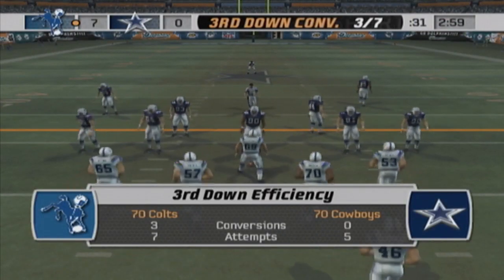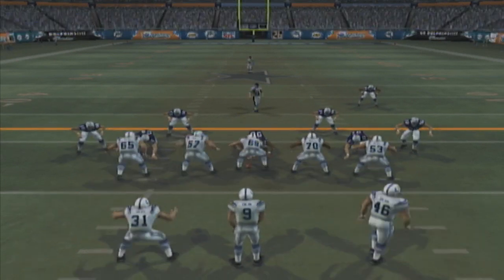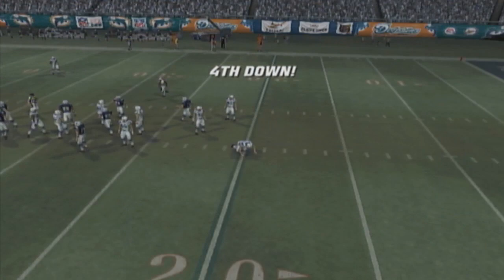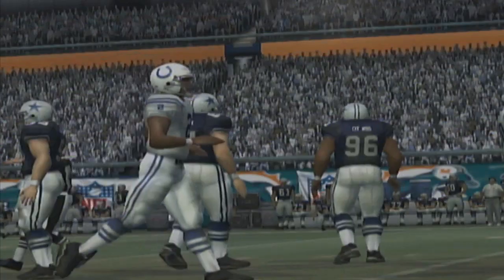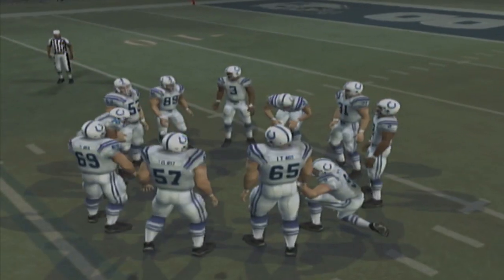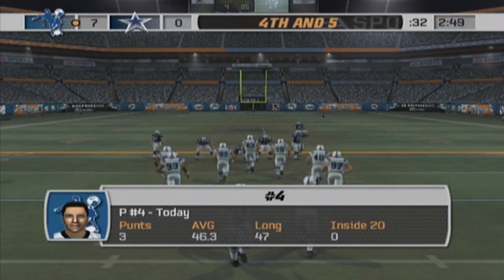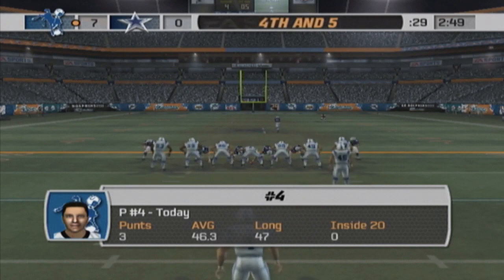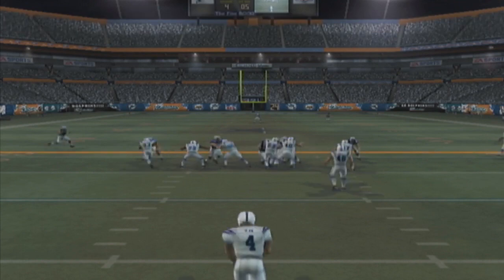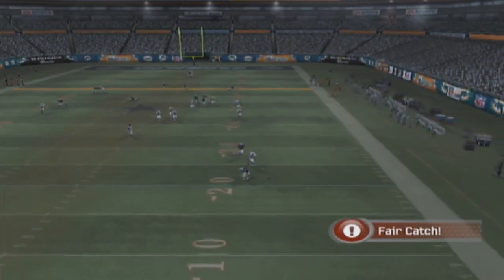Third and five. 27-yard line. Number nine, out of the gun. They're blitzing, under pressure with the throw. Incomplete pass. It was almost like the defenders were in the huddle on that series. They hit a roadblock with everything they tried. Number four is ready to punt this one away. Number 27, back to return. Won't take a chance trying to return this one.